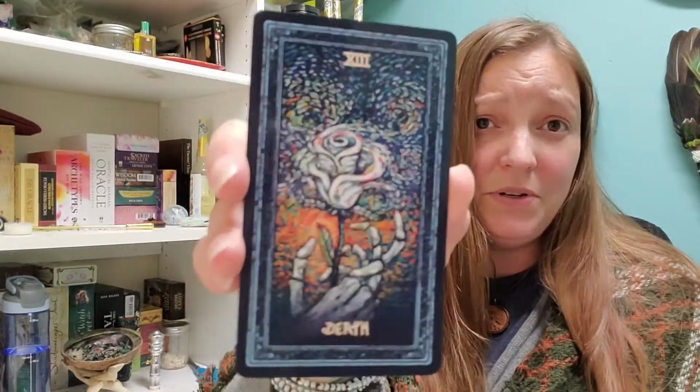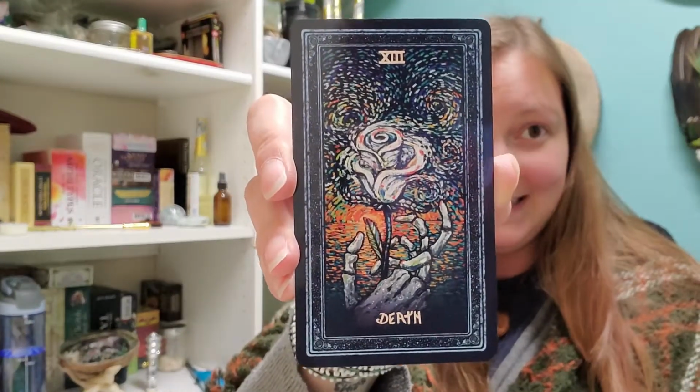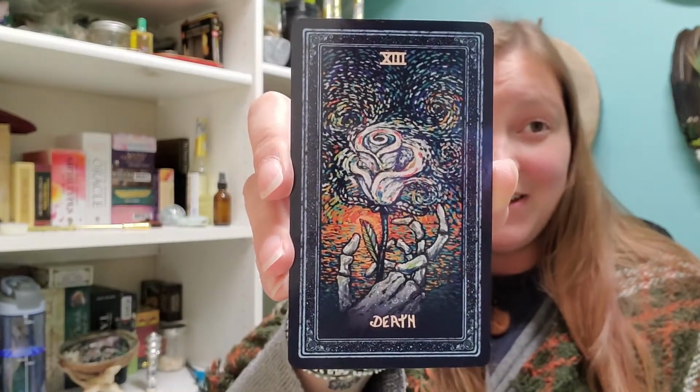And Death. That's beautiful. I actually really like this because the Death card, I love. The Death card means you're changing, you're moving forward, you are getting through one lesson, opening another door and closing one that you're done with. So I do like Death.